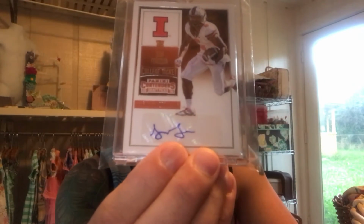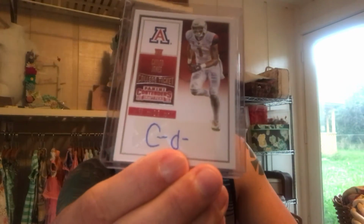Busted a box of this year's Select, and then this year's Contenders. I don't know why I go back to Contenders. I guess just cheap, and I'm hoping to pull someone good. I got one hit for the PC, for the Illinois PC, Josh Ferguson auto. And then the other three, four cards: Rashard Higgins auto. All these are going to be for trade or for sale if you guys want them. Carl Nassib auto. The Gronkowski, Glenn Gronkowski auto. And last but not least, Caleb Jones autograph.